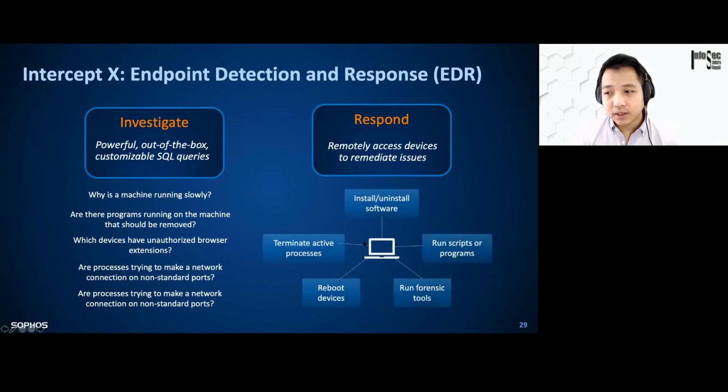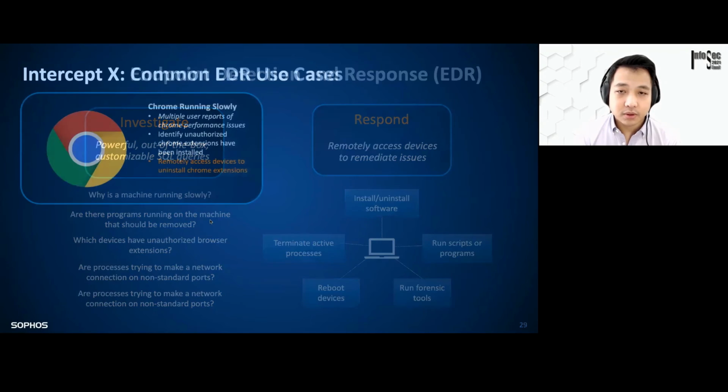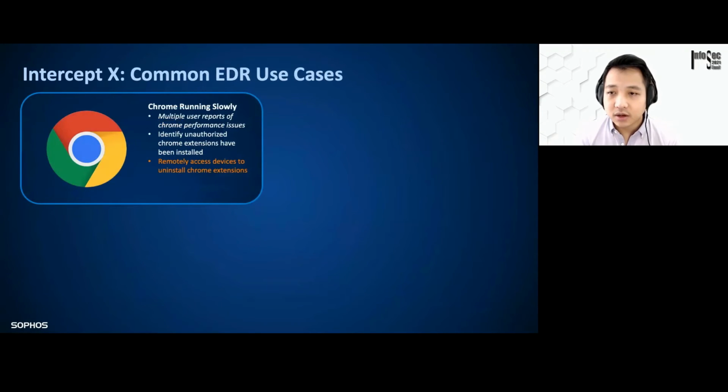And the response capability is that the moment the security operations analysts discover that a machine is potentially compromised, you can immediately take actions to stop further damage to the system. So EDR allows you to do a proactive investigation and, at the same time, to do the response. It's kind of like analysts on keyboard can take immediate actions.